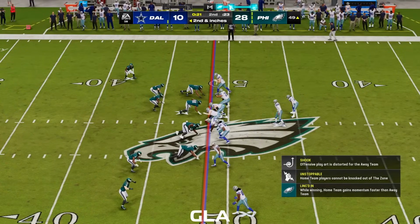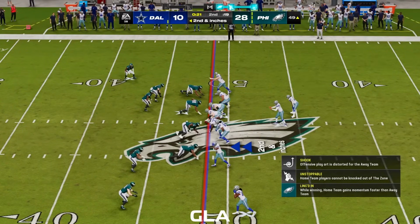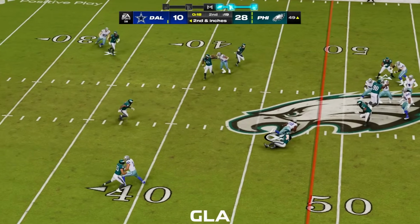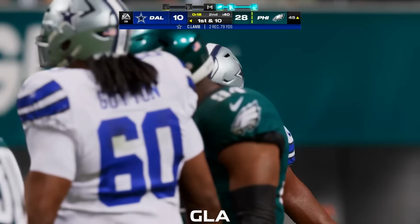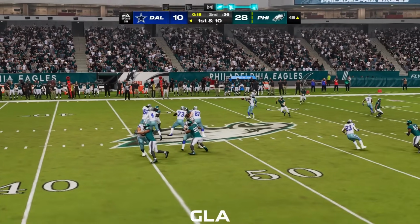They still need about the length of the football here, maybe a little less as they come up on 2nd and inches. Here's Prescott. He'll find Lamb. That's complete. The Cowboys signal for their 3rd and final timeout as the clock will stop with 18 seconds to go in the first half.